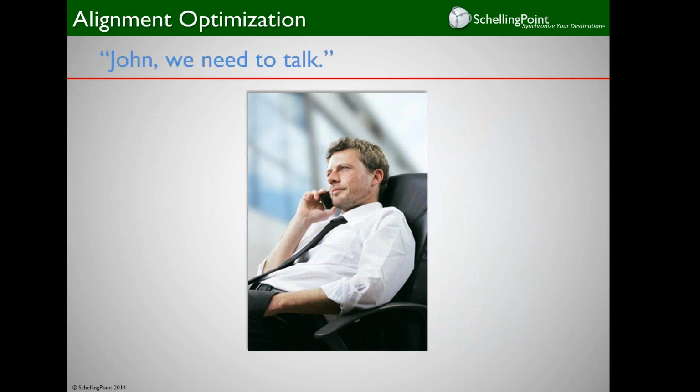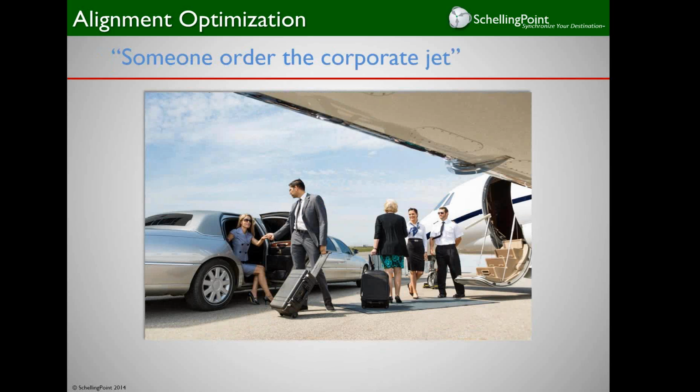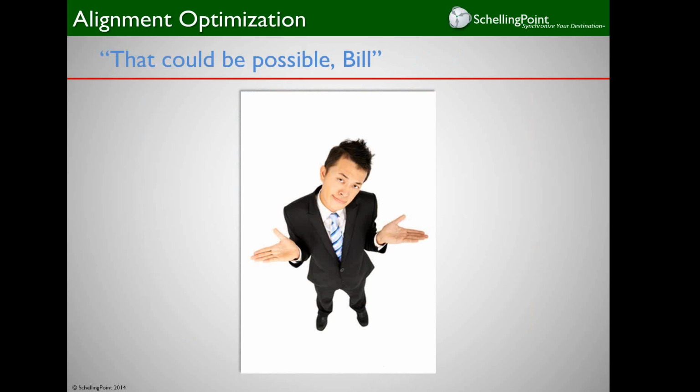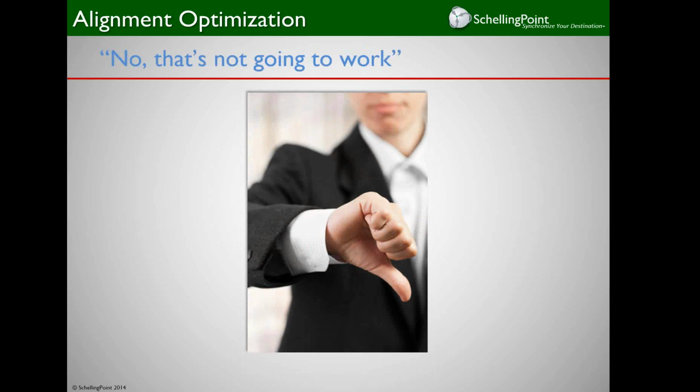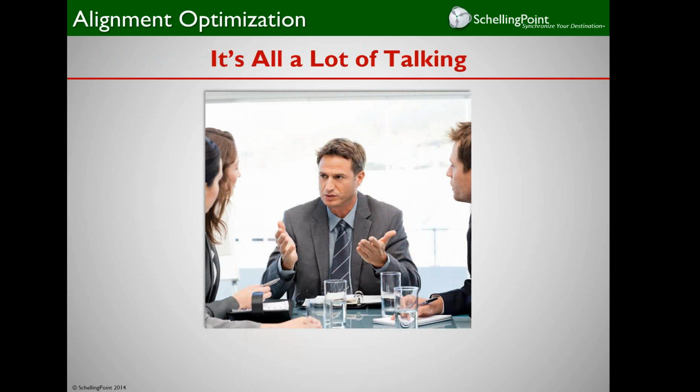Ultimately, this leads to, we need to talk about things. We need to get on the plane, and we need to go see each other and arrange these dialogues. We have to take the naysayers and the lack of commitment and bring it into the conversation and understand what's holding people back and why they're not committing, and judgments of sort of passive resistance. Ultimately, the issue with this is that it's all a lot of talking.